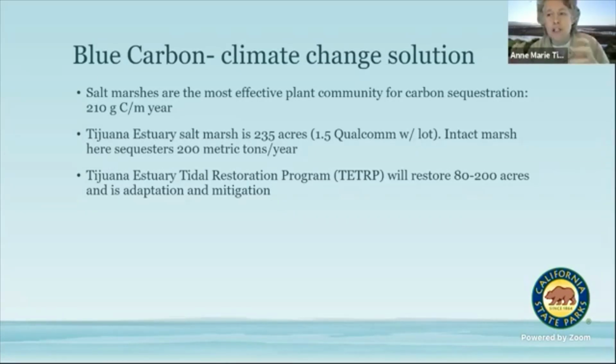So sequestration is how the plant, so all plants on the earth sequester carbon. They grab carbon out of the atmosphere through photosynthesis. So photosynthesis is CO2 plus H2O, or water, equals the sugars that they make. And then of course you need the sun shining on them. That's why we have photosynthetically active radiation measured in the weather station. So believe it or not, the salt marshes are more effective than any other plant community on the earth. And I'll tell you about why in a minute.